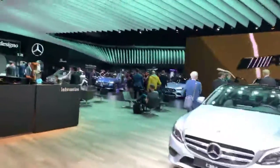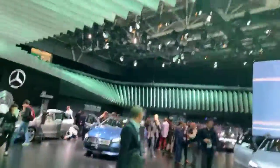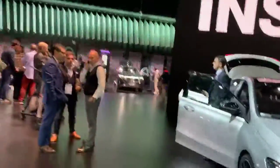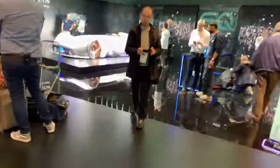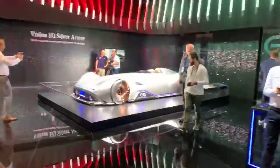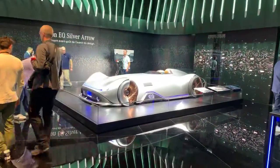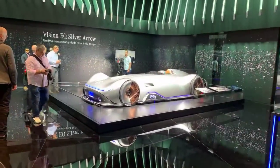Mercedes always has big stands at this show. In the Frankfurt show in particular, they actually have an entire hall there. So it is very important for them. Now, they have a cool concept called the Vision EQ Silver Arrow. This is a concept of an electric race car, and electric motors are very powerful, so electric race cars could certainly be very fast.